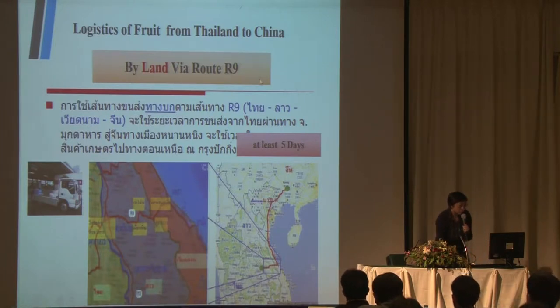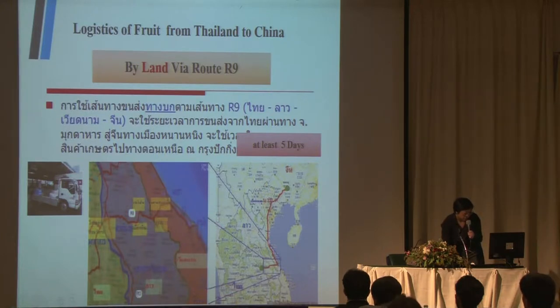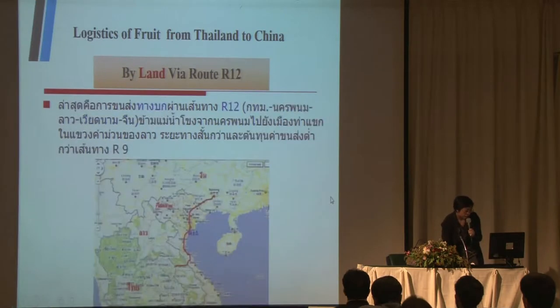And also another route, via route R9, at least 5 days from Thailand, Bangkok, plus to Laos and go to China, something like this. This is mainly by land. And also another route, we have R12. From Bangkok, and then pass through the northeast of Thailand, and across the border, go to Laos, Vietnam, and China. This is another one. Maybe take another 5 days again.